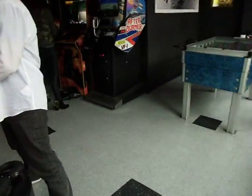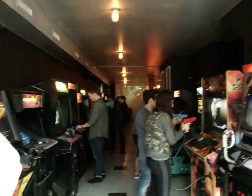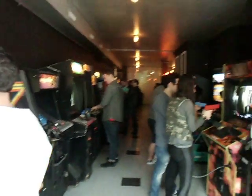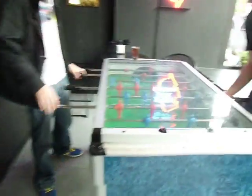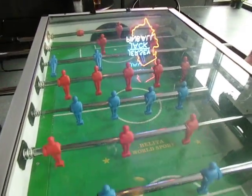Sorry if I have something a little wet. As you can see, pretty small room, yes, but impressive nonetheless. Let's just get started. We got here a little foosball table. A little classic, of course.